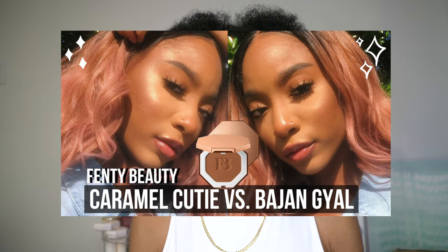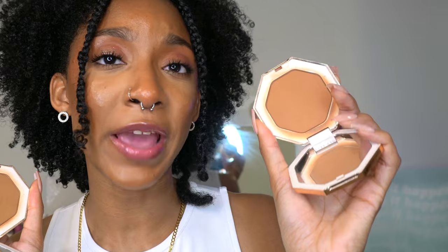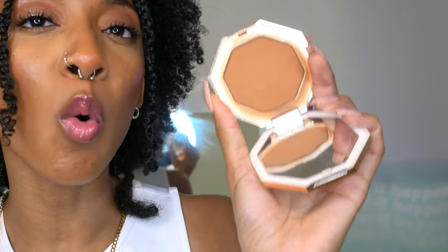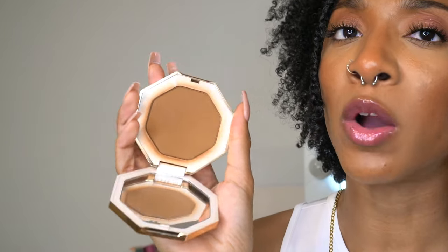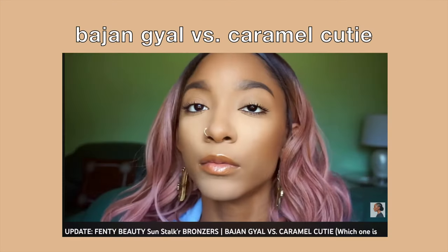This first category of Fenty Beauty products are hands down best of the best. The bronzers, honey. These are the Sunstalker bronzers, and yes, I own two of them. So I did do initial reviews of each one of these bronzers. I initially went for Beige and Gal, which is a lighter, more warm, reddish color. And then I decided to deepen it up a little more by going for Caramel Cutie.